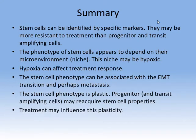So the overall summary is that we can identify stem cells using specific markers, and there's evidence that they may be more resistant to treatment than progenitor and transient amplifying cells, but the extent to which that's true in different populations is really not very well known at the present time. What we know about stem cells is that their phenotype does appear to depend on a microenvironmental niche, and one of these niches may in fact be hypoxic. And that, of course, could affect treatment response, as we've talked about.